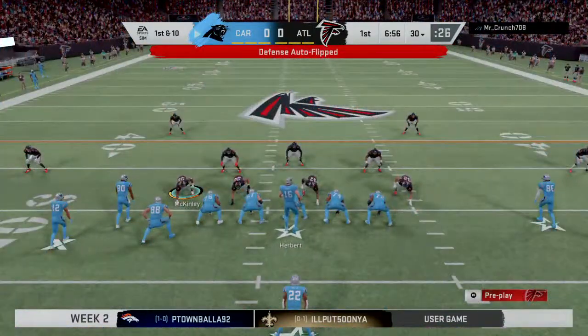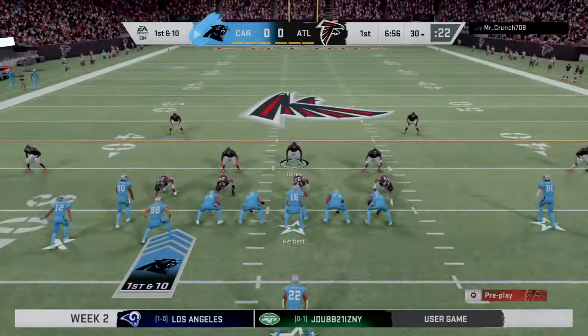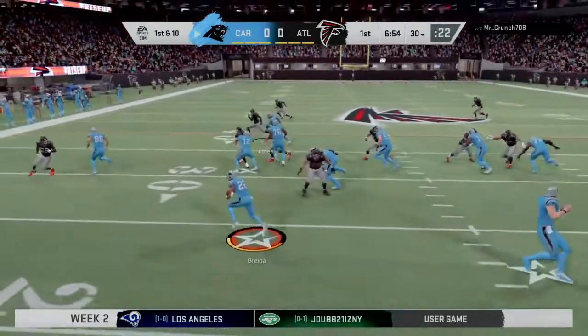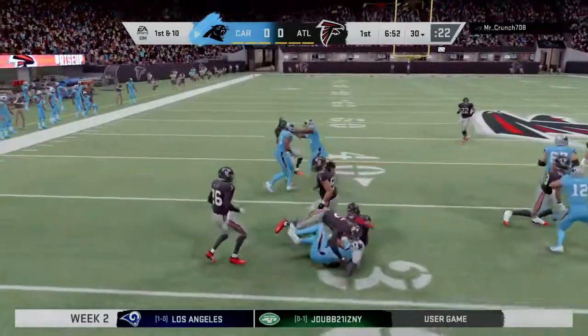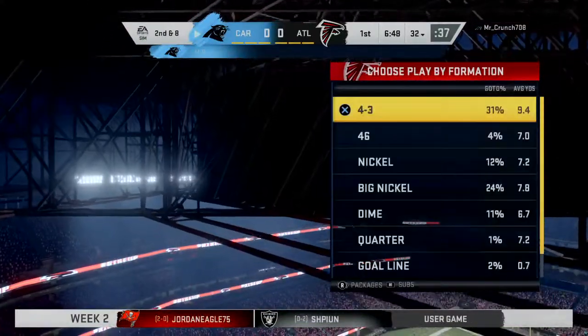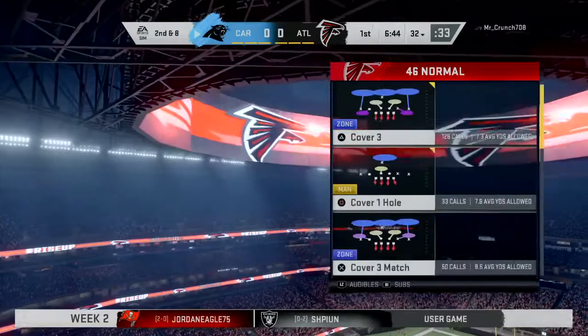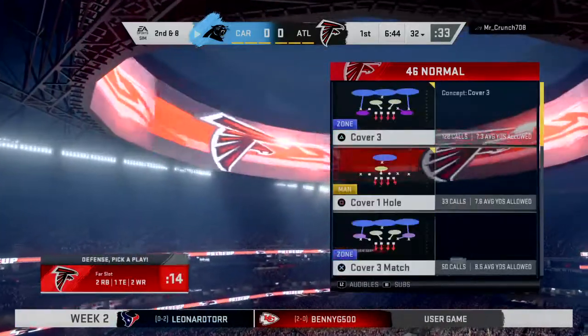Ready, set. So 1st and 10 now from the 30. Go, go, go. Fire. Now the Georgia Southern man, it's Matt Breida. Only a couple for him there on the game's first play, and it's 2nd down. Well, we saw him there trying to get it to the outside, trying to get to the perimeter, but not a whole lot of room there.